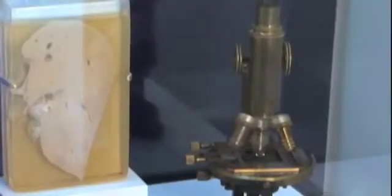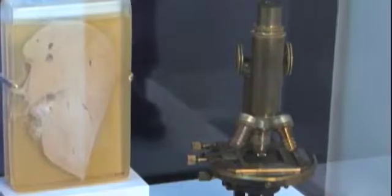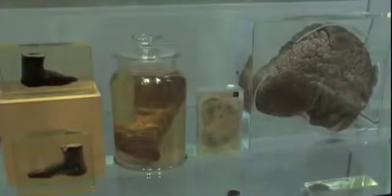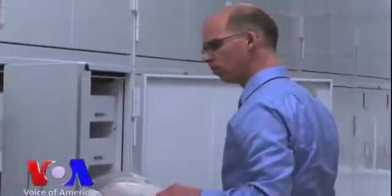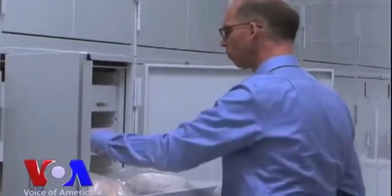Jim Curley organizes the historical objects, like microscopes from the 1860s. What I find so significant is any given thing, they each have a very unique and interesting story, and that's one of the great opportunities that I have in my job to be able to explore.